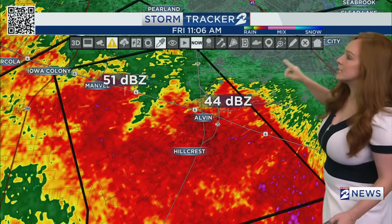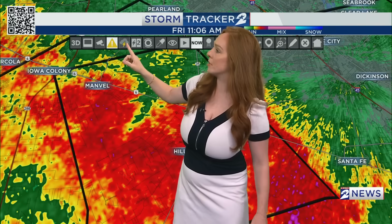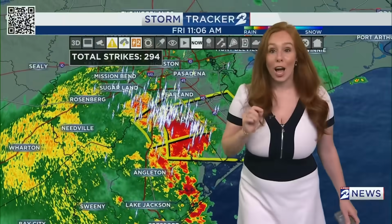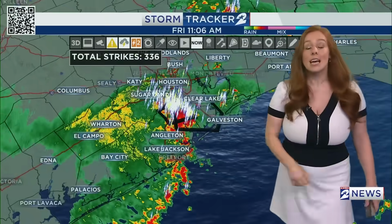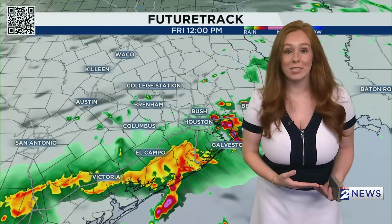I'm going to clean this up just a little bit because we don't need to be seeing all of that information. You can see an extremely electric storm. Just this area that we're tracking, 300 lightning strikes. So this is a strong storm continuing to push its way off towards the east. Let's talk about what we're expecting with our future track. It's actually been doing pretty well this morning.